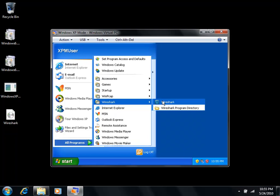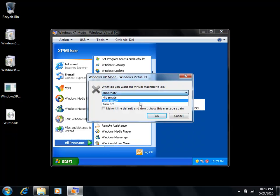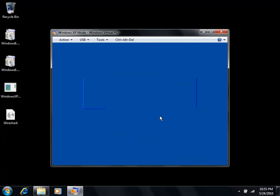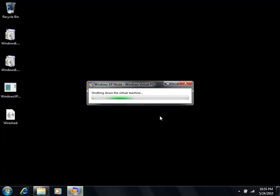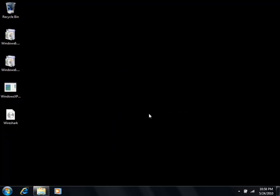Instead of launching this application here, we're going to shut down our virtual machine. So we're going to click the X and we're going to choose Shutdown. And then we'll click OK. Okay, so that's shutting down, and it'll only take a couple of moments to completely shut down. So now we have no active virtual machine. You can see that our machine has been powered down. Now here's the really cool part.